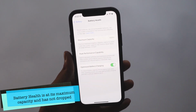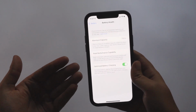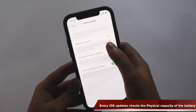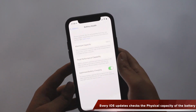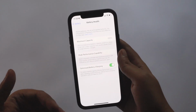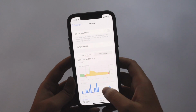And also, if your battery health is reducing after updating to the latest iOS, it is not because you have updated to the latest iOS. With every iOS update there is a process where your iPhone checks the physical capacity of the battery. If it is found that your battery's physical capacity has degraded, it will just reflect the numbers over here. So never think that if I update to the latest iOS my battery health would be degraded. Even though the number shows 100%, your maximum battery capacity could be operating at 97 or 98%. So never be afraid of that. Instead try to manage your iPhone battery a little better. If you want to check out the videos that I have made on how to manage your iPhone battery health better, then click on this card over here and you can watch this video.